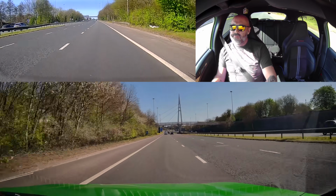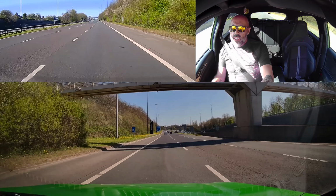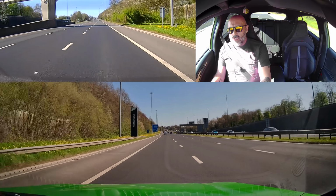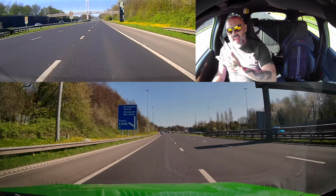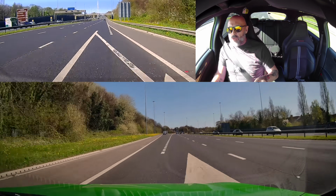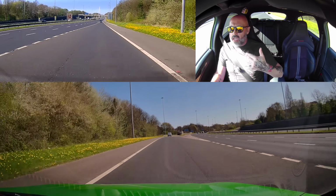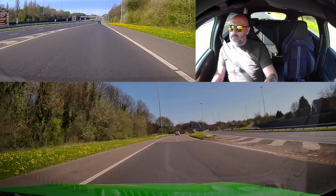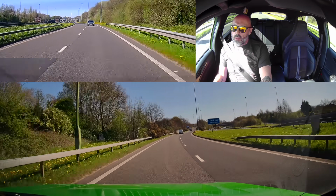Coming off a motorway is relatively straightforward. Your speed's already built, and you should, if possible, just keep things flowing and then head off into the slip road and then do your slowing down. Now, if the slip road is chock-a-block and queuing, obviously you're going to have to do some slowing on the motorway. However, you should try and keep things flowing as much as possible.